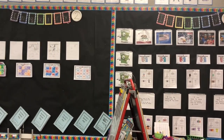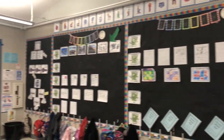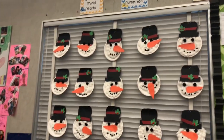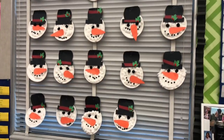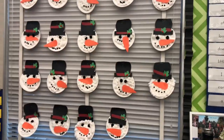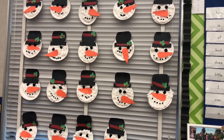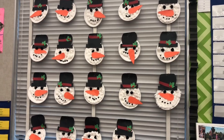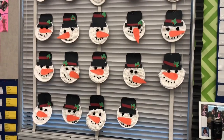So what I've been doing is I use my windows and the blinds, and I just use paper clips. And that way I get the most out of my space. So they came out really nice, and I really like them. I'll keep them up maybe for a couple more weeks, and then maybe when we get back from break, I'll start taking them down and we'll replace it with something else.